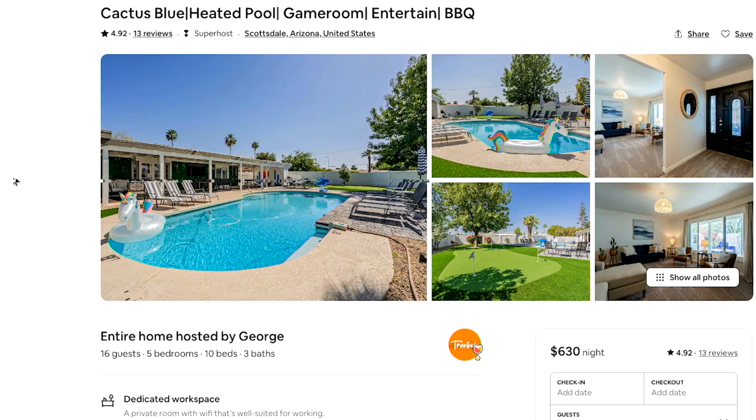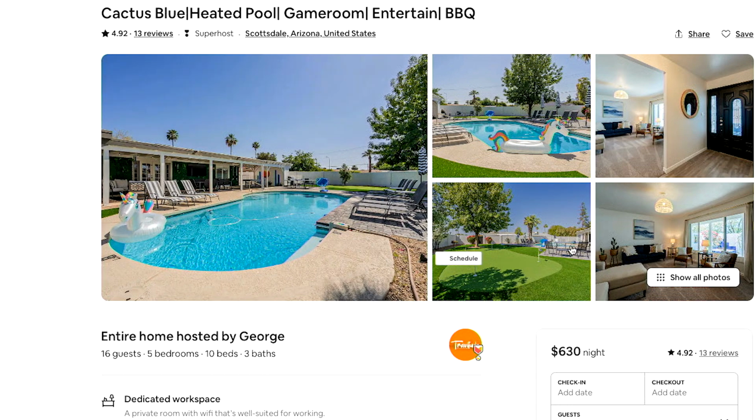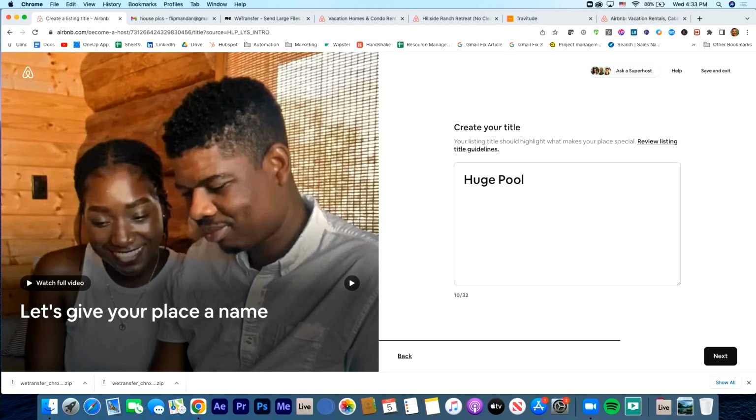Like name the house or something. Yeah. This has the 2 TVs with the Xbox, but this is where we start to do more of the naming and stuff. Gotcha. So I'm gonna say huge pool, or heated pool. I think heated pool has more value to it than huge.